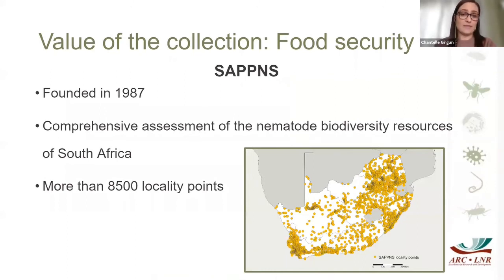So one of the databases we have is the South African Plant Parasitic Nematode Survey database. It's a mouthful. It was founded in 1987, and the goal was to create a comprehensive assessment of the nematode biodiversity resources of South Africa. Now, as you can see in this map, we have more than 8,500 locality points. Each of these points has the information on the plant parasitic nematodes and more recently free-living nematodes, host range, where it was collected, under what circumstances it was collected. So it's quite an extensive database, and it directly contributes to food security, because as I previously said, you need to know what, where, and how you have it to be able to control it.